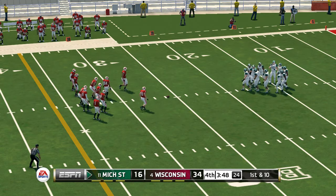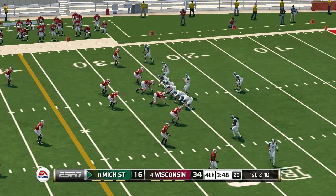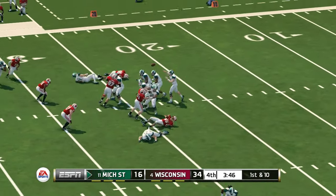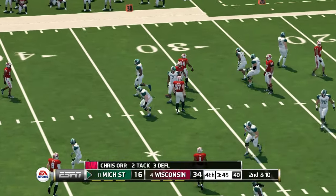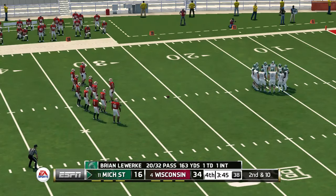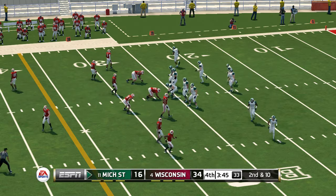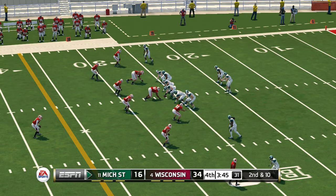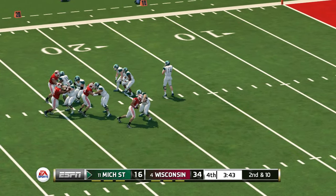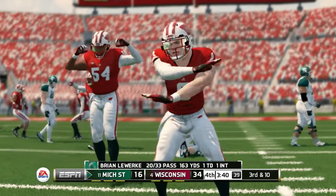Both sides have made their way back out, and we're just about set to get going again. Flares it and almost had it intercepted. From their own 26-yard line, second down. Quick out to the receiver, and he can't make the grab.